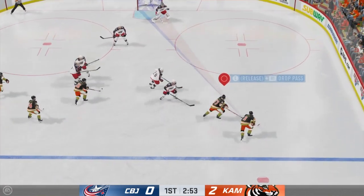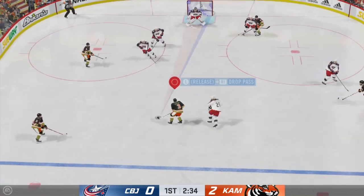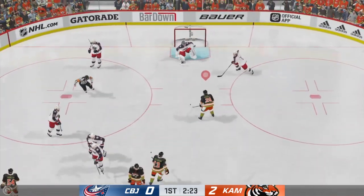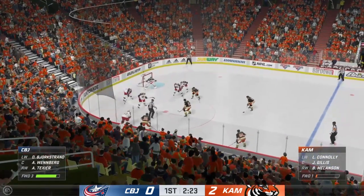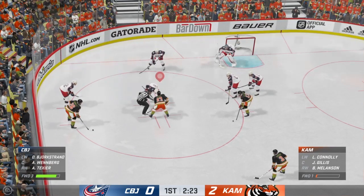The Tigers have the puck now. It's just strange. A coin's playing along the line. Oh no, I got robbed. Oh no. It wasn't a very strong shot. So, from the point, it was a wrister. So, yeah.